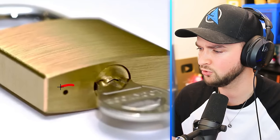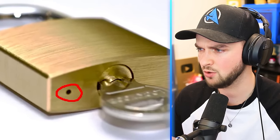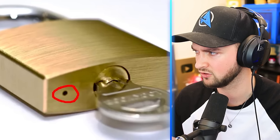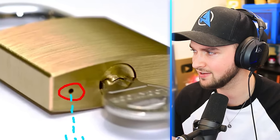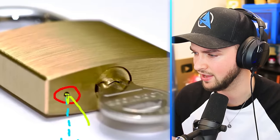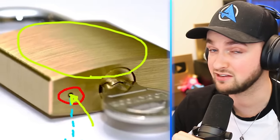Oh yeah, there's a small hole on locks. But why are they there? They help to drain water from locks and stop it from clogging up with gunk. You can even put oil inside this hole here to help make sure the inside of a lock runs smoothly. Now that's a dedicated lock and gear.